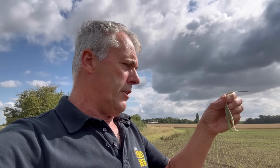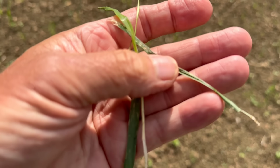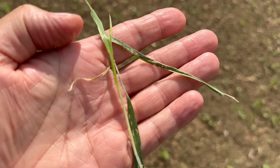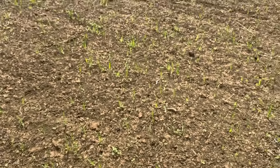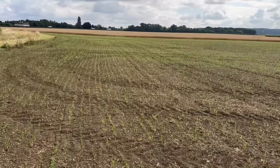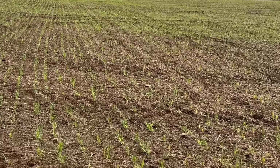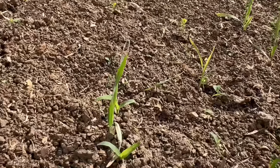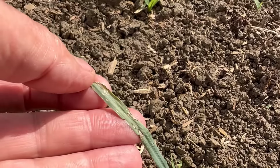You can see this one's a lot better, but this is the slug damage that I've brought from that other plot to compare it to this. You can see the leaves are a bit chewed, frazzled at the end. There's a bit of shredding going on inside them. Whereas you look at this area, this is much better. There isn't anywhere near the damage in here. When you look down closely at the leaves, you can see a little bit of damage there, but not too bad.